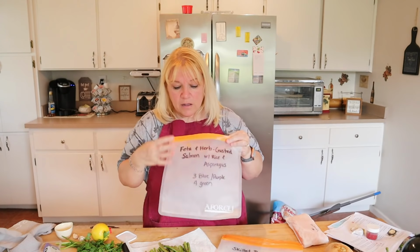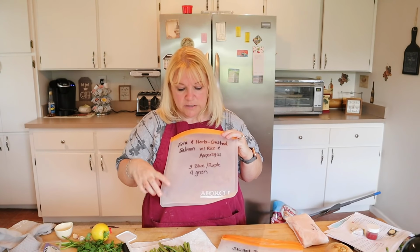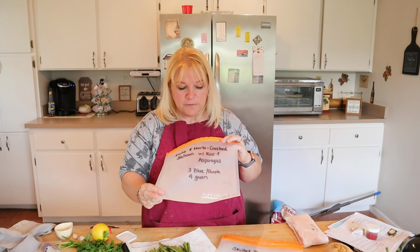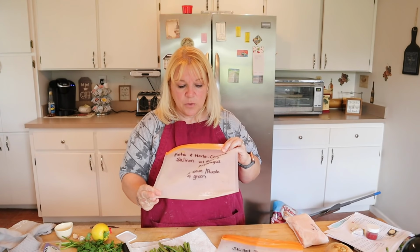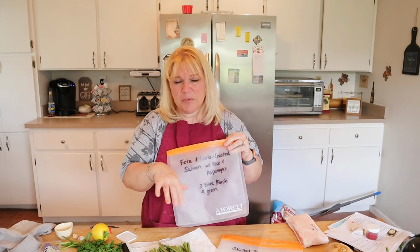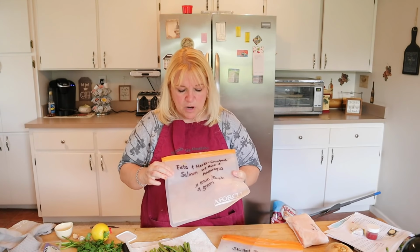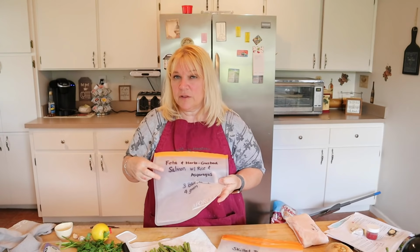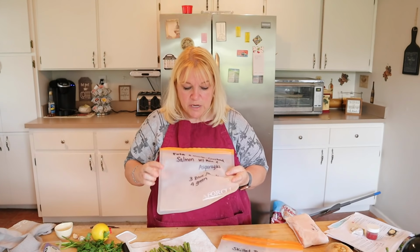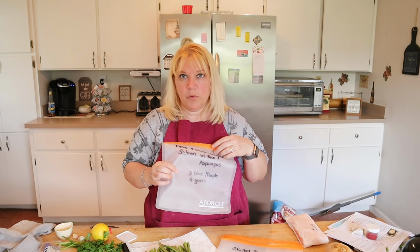So all I'm doing is putting everything in the kit that we're going to use to make it that night. So Monday night, I'm going to do feta and herb crusted salmon with rice and asparagus. I'm not going to put the rice in here because I'm just using the 90-second ready rice, so I won't be putting that in the bag. And then I'm going to have asparagus, and I think I'm going to throw in some broccoli as well. Even though I'm having broccoli for lunch, I can never have too much broccoli. So I also write the points on the bag. This is going to be 3 points for blue and purple and 4 points for green.